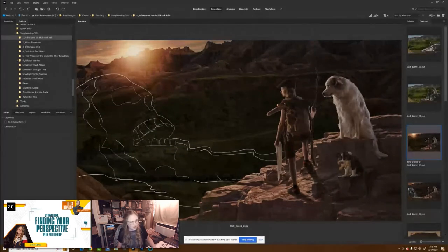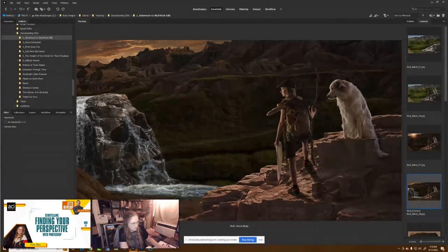And as you're doing this kind of stuff, you start to ask yourself, well, what don't you like? What is not working here? And for me, it was this little dog in the corner, because my eye kept staying in this triangle over here instead of going this way. So I took him out and started developing.